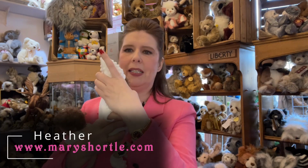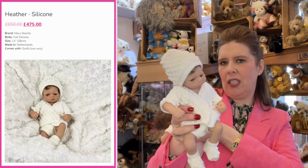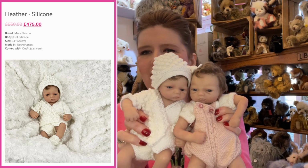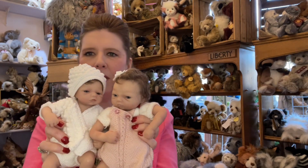Now this is Heather on our website. Let me just pop her hat on straight. She looks like she's had a really bad night. And again, it looks really quite different, but looks more petite. So this one's only coming in probably around 11-12 inches, but it is actually from a very similar face sculpt. But can you see, it just comes in a little bit smaller with the full body.